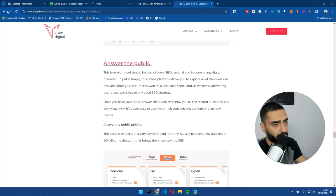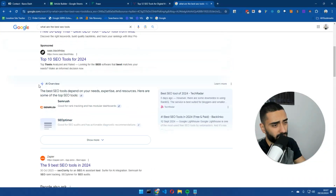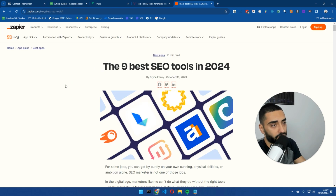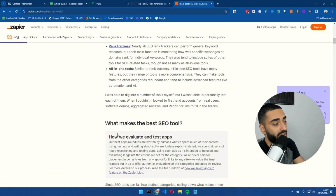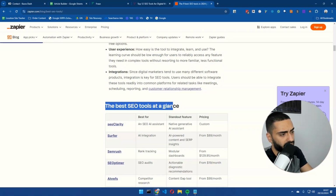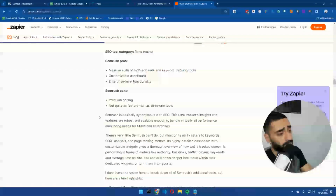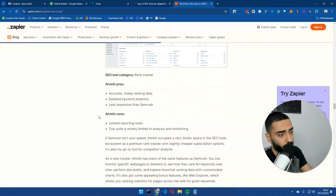Now, if we were to take a look at the position 1 ranking, right, which I'm going to assume is Zapier. So it's Zapier that's ranking position number 1 for best SEO tools, right? Look at how many questions that they're actually answering within their content and stuff, right? So you can see, like, very quickly at a quick glance, first of all, their actual tools that they're mentioning is way more up to date.